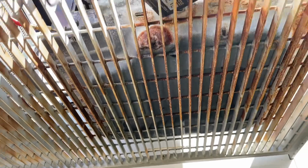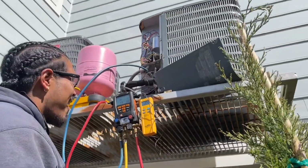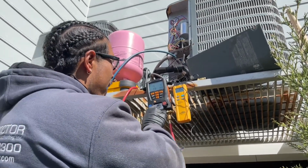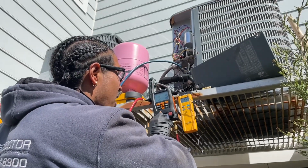looks like those units at top of that building with the sea of condensers. Salt air, the sand, kills it. It really does. So Godzilla's slowly adding refrigerant, and we'll make sure that our pressures are normal, and then we'll inject Easy Seal. Stay tuned.